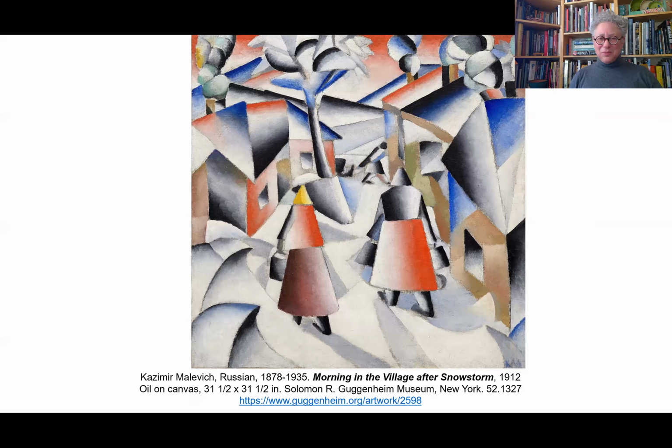Another ism that we'll be jumping into is one that's called Cubo-Futurism, which is Malevich, a Russian artist. This is Morning in the Village After Snowstorm. So this is going to be during the week that we're going to be looking at paintings filled with rain and paintings filled with snow. And this is from 1912.